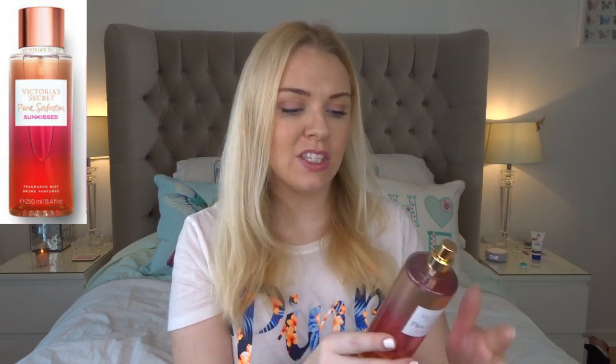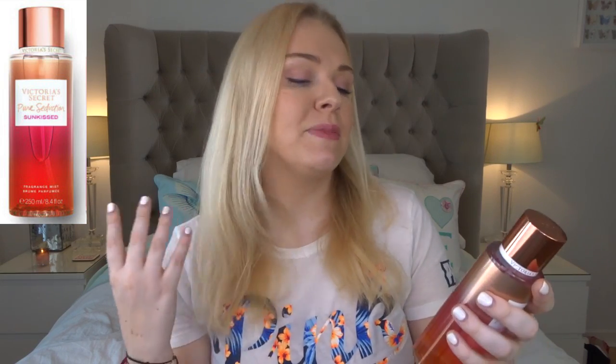So if we start with the Pure Seduction one, Pure Seduction Sunkissed. Just like the original Pure Seduction, I really liked this. In fact, I think I prefer it to original Pure Seduction because it's got a bit of coconut in. This would be perfect for going on vacation and going to a hot climate. It's got that real vacation vibe. It says it's got tiare flower in, guava, Pure Seduction in the sun. It's definitely a hot weather smell. It's kind of like if you took the coconut from Coconut Fizz and Aqua Allegoria, or from Bronze Goddess, and then you mixed it with original Pure Seduction, then this is it.